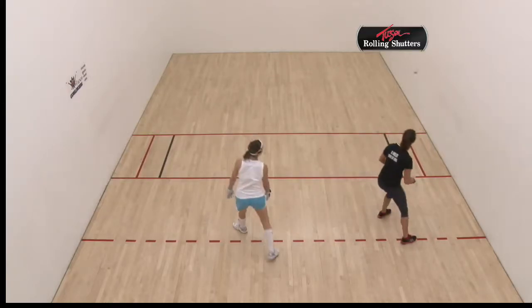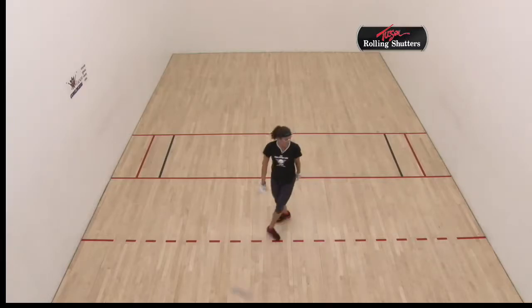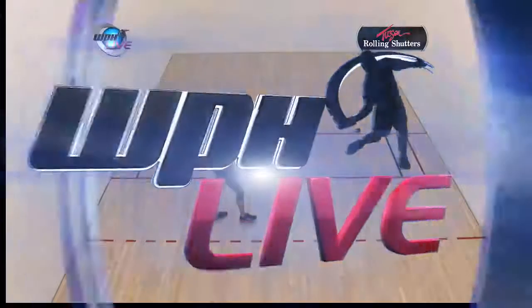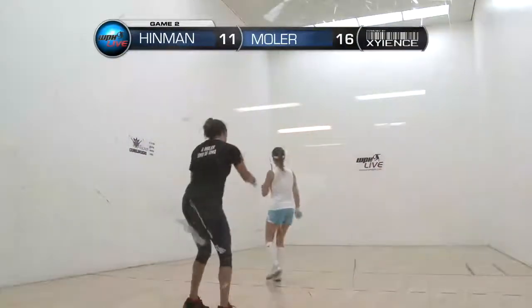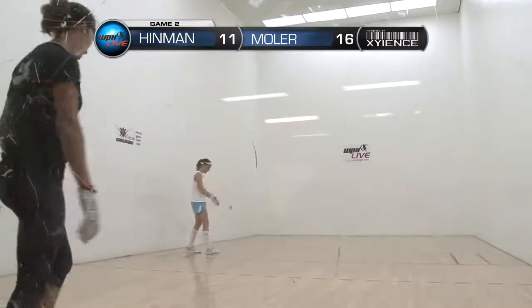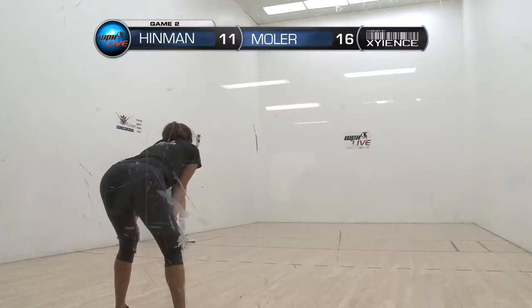Well, I love this shot here from Ashley. This is a fist, wide angle. Very difficult to catch the side wall when you're that far back with a fist. That replay brought to you by Tucson Rolling Shutters, and then we come back in and almost see a brilliant shot from Ashley Moeller. But instead, Dave, it's her 13th skip off the back wall in game number 2. Yeah, but she's up 16-11.